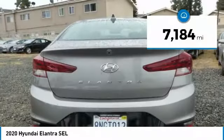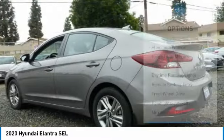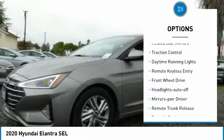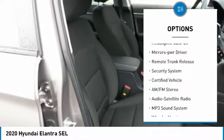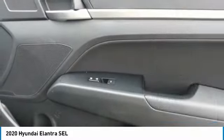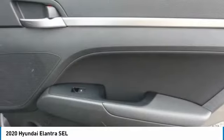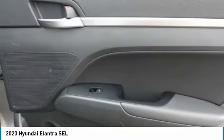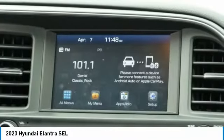This vehicle has less than 8,000 miles. Here are some of this vehicle's great options: aluminum wheels, heated side mirrors, traction control, daytime running lights, remote keyless entry, FWD, headlights auto off, mirror memory, remote trunk release, security system. Take this vehicle for a spin and see why so many shoppers are now proud owners.